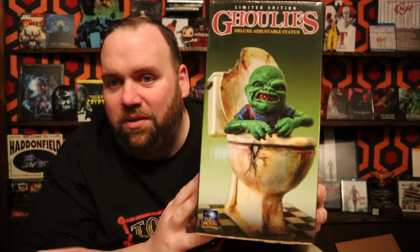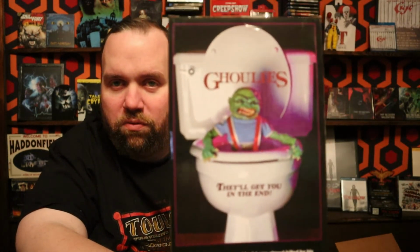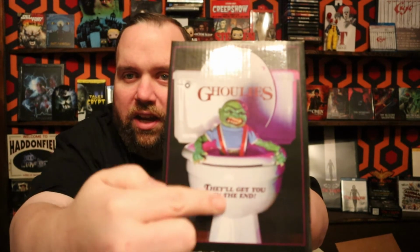Of course, this is super iconic, the ghoulie popping out of the toilet. This is a deluxe adjustable statue, limited edition. And it's got a few of the others that you can get on the side there. And there's some pictures. And then, of course, there's the old VHS looking cover with the tagline, "They'll get you in the end."